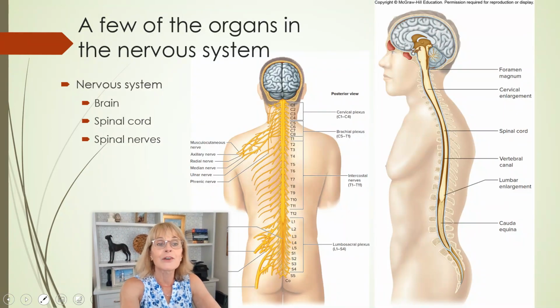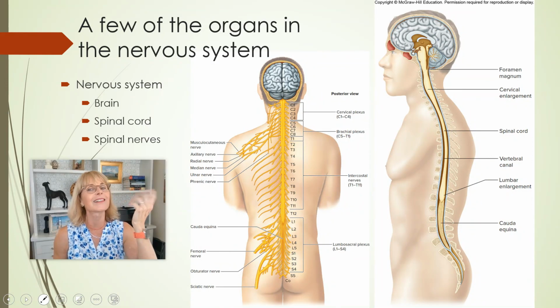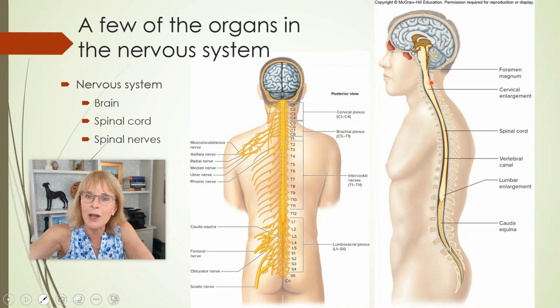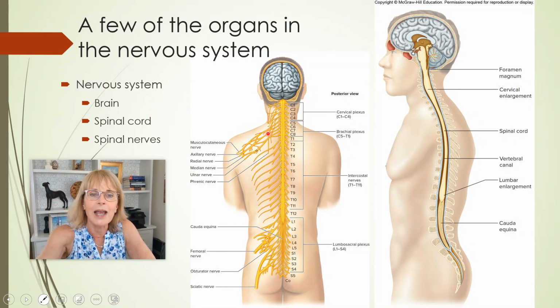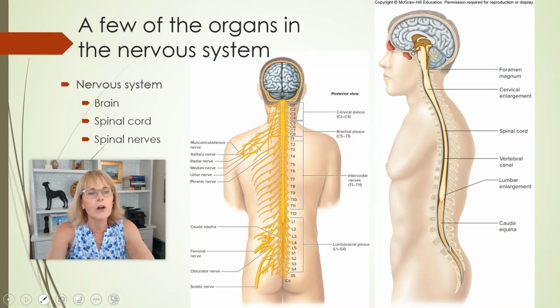Okay? The nervous system. Again, aren't you glad they didn't name the brain something different, right? The brain and this thing, the spinal cord that is protected by your vertebrae, the brain and the spinal cord, they are the central nervous system. And then coming out from the spine are these big bundles of hundreds of thousands of neurons. And those bundles of neurons are like bundles of electrical wires, and they are called spinal nerves.